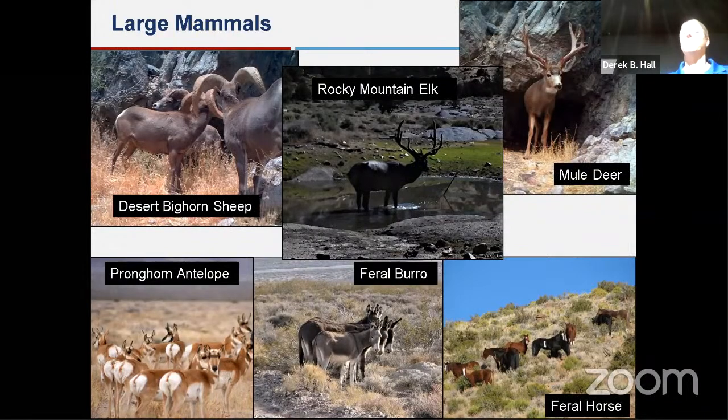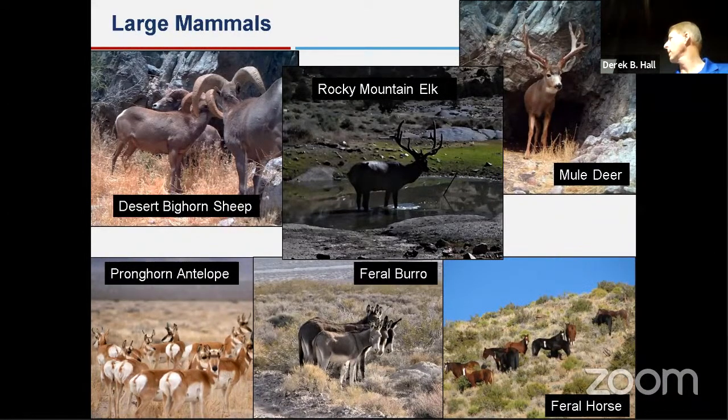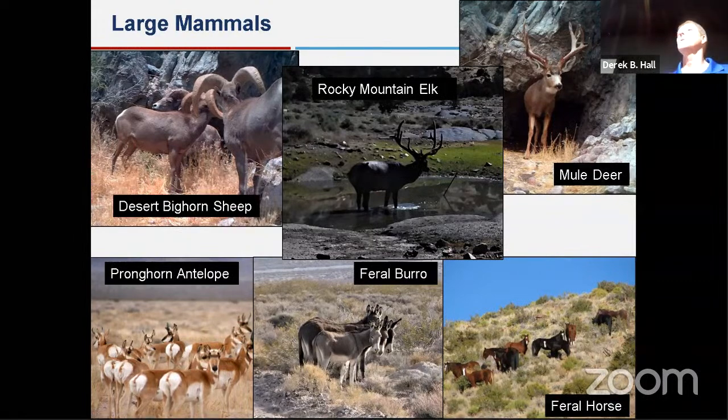We had a few rams sighted, but then with our mountain lion study, we actually found that the mountain lions were eating ewes and lambs. So there's about a population of about 30 sheep that seem to inhabit the western part of the site, mainly in 40 Mile Canyon, Shoshone Mountain, and Yucca Mountain.